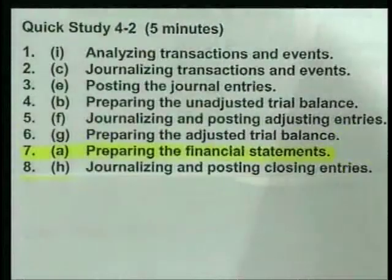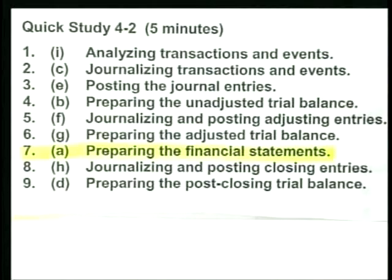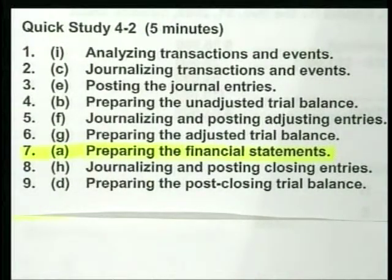And then finally, prepare the post-closing trial balance. Once again, we do not prepare our financial statements from the post-closing trial balance. That would be impossible, because the first financial statement we prepare is what? The income statement. And all the revenue and expense accounts when we get to the post-closing trial balance are what? Zero, right? Okay. Did anybody get all those steps right? Anybody? Okay. Good job.